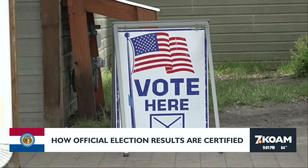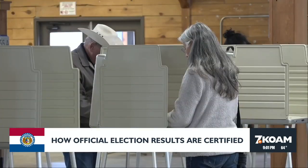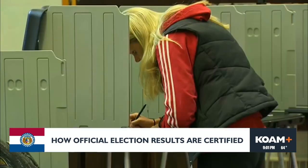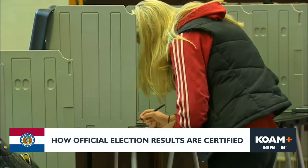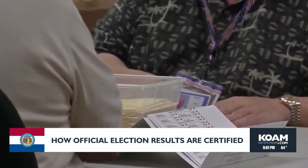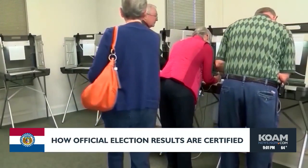He says this process also allows them to correct any issues they may notice within election results. Ashcroft says it's not uncommon for numbers to be entered incorrectly on accident at the local level, but the certification process ensures that someone else is counting those same ballots and corrects those numbers before it's too late.